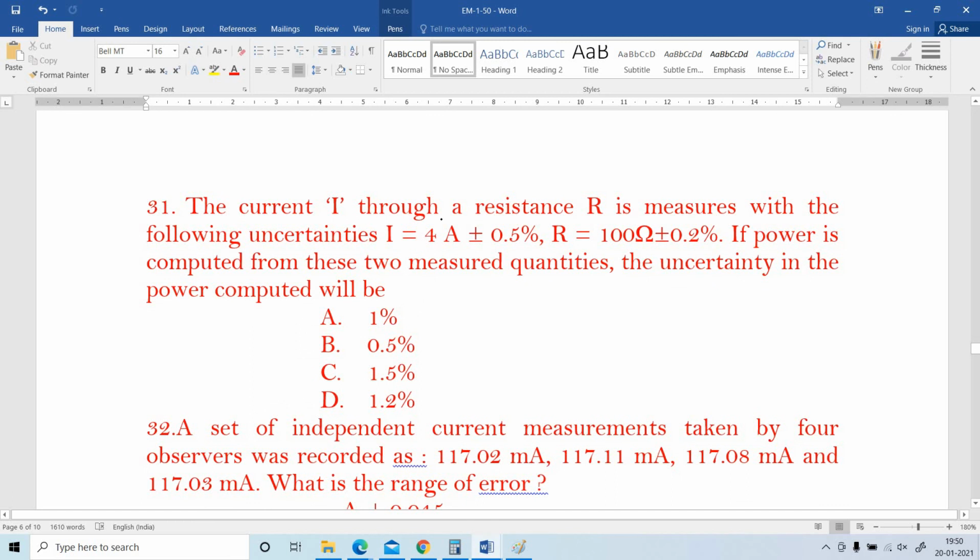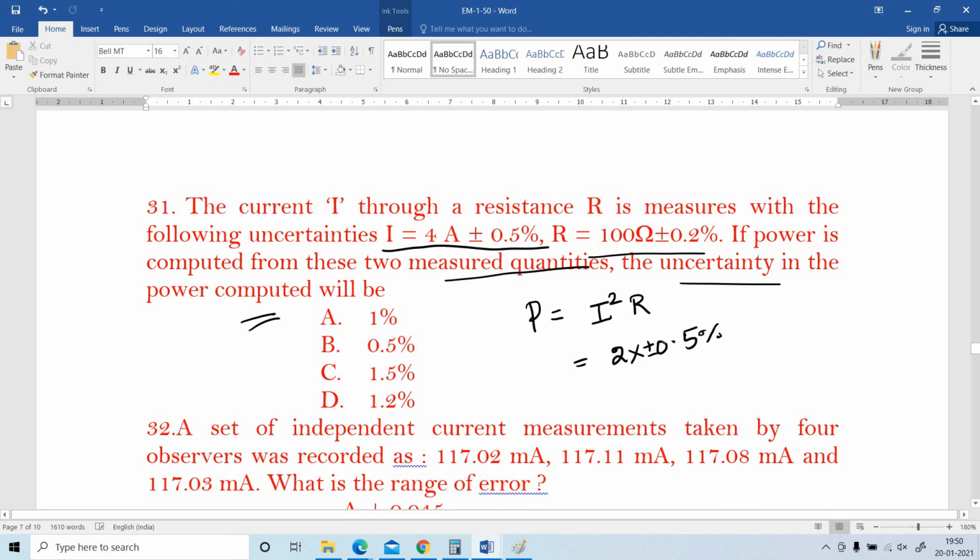Next, the current I through a resistance R is measured with the following uncertainties. I is equal to 4 ampere plus or minus 0.5%. R is equal to 100 ohm plus or minus 0.2%. If power is computed from these two measured quantities, the uncertainty in the power computed will be? So P is equal to I square into R. I has 0.5%, and since it is squared, you write 2 into plus or minus 0.5%, then plus or minus 0.2%. Now we add this and we get 1.2%. So this is the answer.